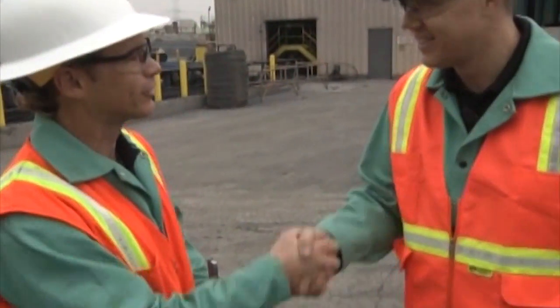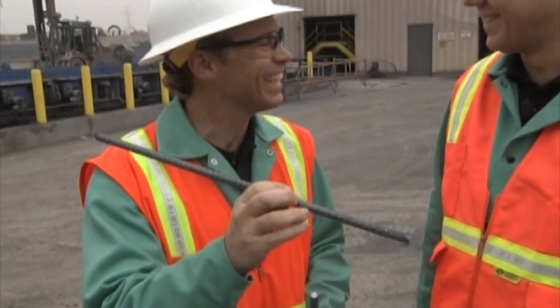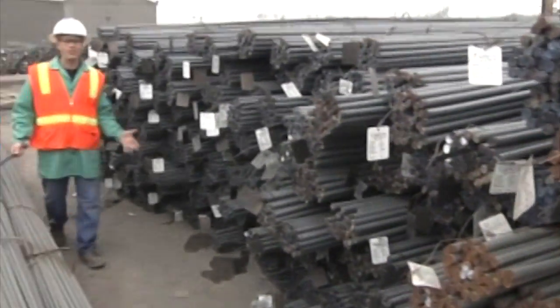Wow. Well, Jamie, thank you very much for taking us through the process. It's hard to believe that this was once a car. That's right. Yeah, and so we melted it down and we turned it into rebar. Thank you very much. You're welcome. Wow, just look at all these cars.